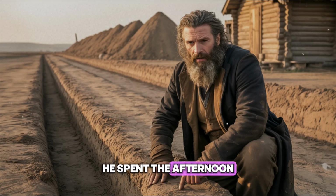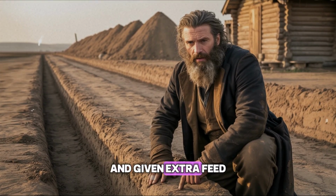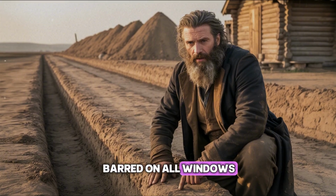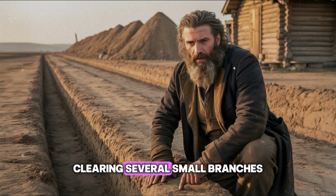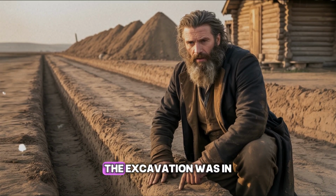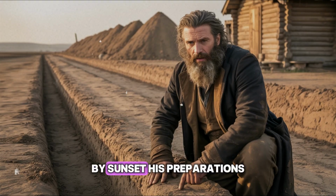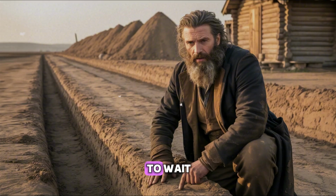He spent the afternoon securing his property. Livestock were moved into the barn and given extra feed and water. Tools were brought inside or lashed down. Shutters were closed and barred on all windows. He checked the wind pit one final time, clearing several small branches that had accumulated over the previous weeks. The excavation was in excellent condition, walls solid, drainage channels clear. By sunset, his preparations were complete. He ate a cold supper and settled in to wait.